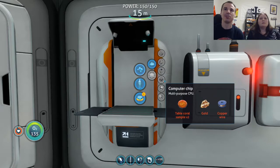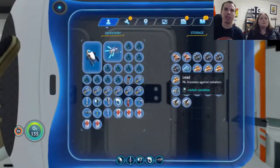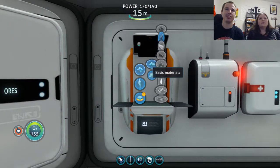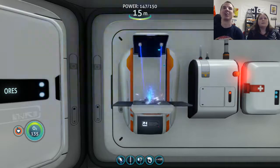Computer chip, I need table coral, gold, and copper wire. Copper wire, I need copper. Okay, so, ores. Copper. I can make gold. Copper wire. I know, I'm gonna make the copper wire first. Okay, do this one step at a time. That one. I know where copper wire is located.